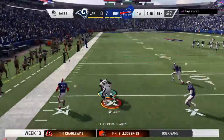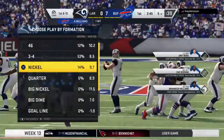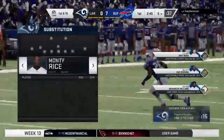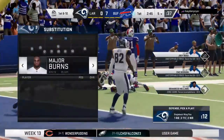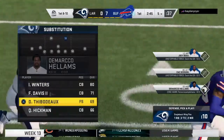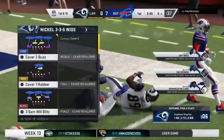A battle for it, and it's intercepted. Picked off down near the 5. And a big turnover there as his guys will get the football back. No doubt a very disappointing end to what was a pretty strong opening drive. They had 3 points in their back pocket. It was there for them.